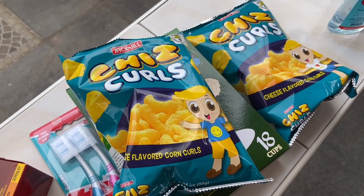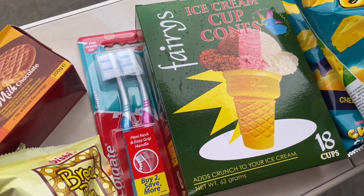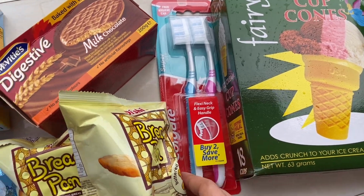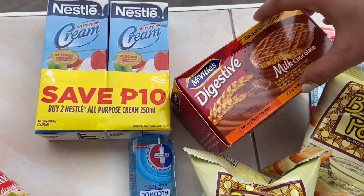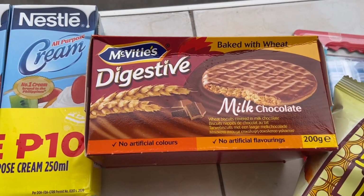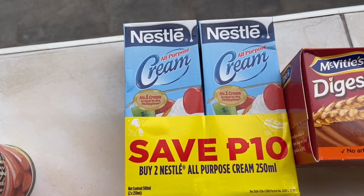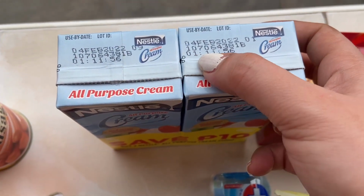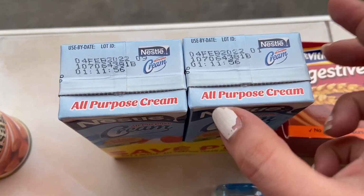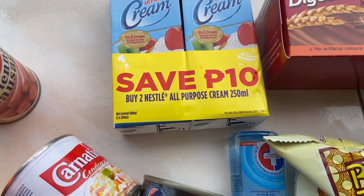Okay, so merong cheese curls for the two little kids. We have cone, toothbrush, and then red band. Favorite flavor to ng daughter ko. And then this one is also good. Digestive milk chocolate biscuit. And then guys, Nestle cream. Nag-restock ako. Actually, when buying, I always check on the expiration date.